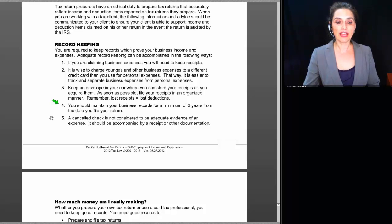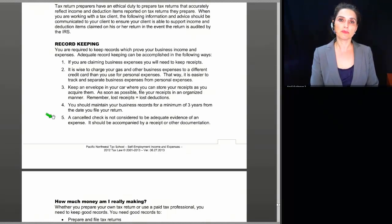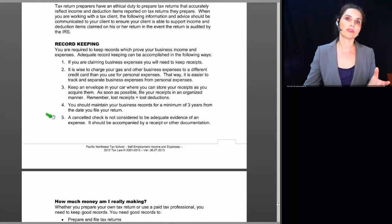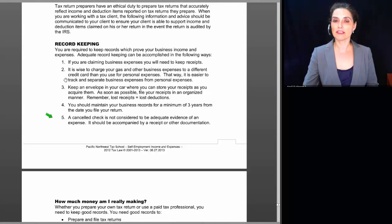And finally, I have literally had IRS auditors say that a canceled check is not considered to be adequate evidence of an expense and that it needs to be accompanied by a receipt or other documentation. Not only that, I have seen IRS auditors say that the receipt by itself is not adequate evidence that an expense was paid by the taxpayer. So the taxpayer may have a receipt showing that an expense was paid, but they can't prove that they're the one that paid it. And so ideally, you would have the receipt, and you'd also have a corresponding canceled check or a corresponding credit card statement showing that this was your credit card that paid that expense, and here's the receipt proving that the expense was paid. That's the ideal world.